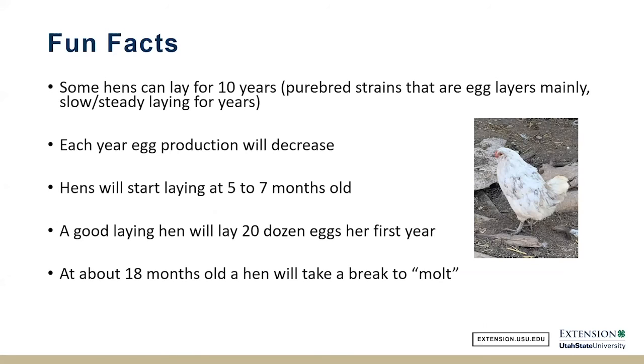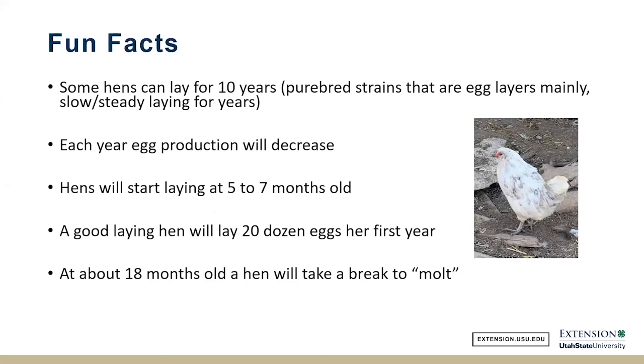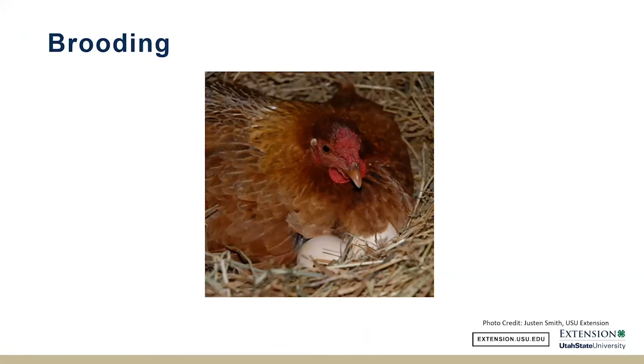Okay, we've talked about this a little bit already about how they'll start to lay about 5 to 7 months old. A good hen will lay about 20 dozen eggs their first year, so that's a lot, right? And then you can expect a hen to molt when they're about 18 months old. And a molt is when they go through and they lose their feathers and they go through a regrowth. Okay, this is normal. When they do this, they're resetting and they're taking care of themselves, and they'll probably go off of laying for about 2 months, while they're going back through this molt. No worries, this is a natural thing, and they'll start back up into egg production once they get through that.